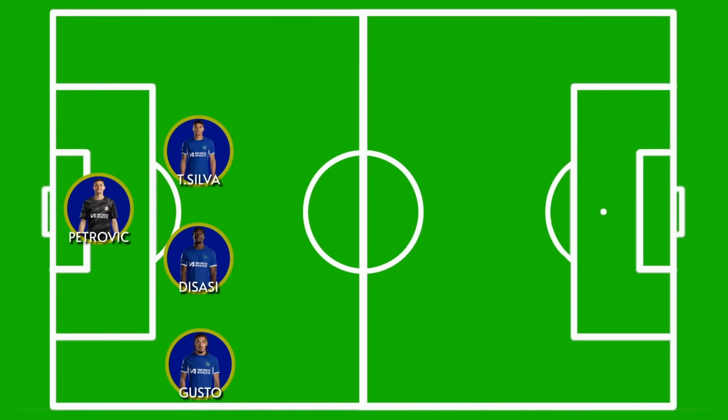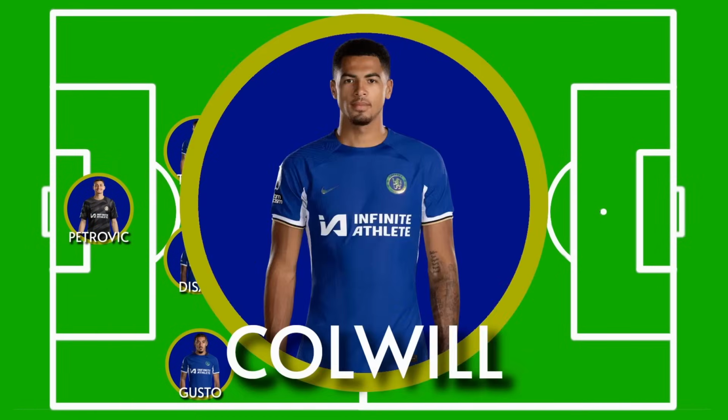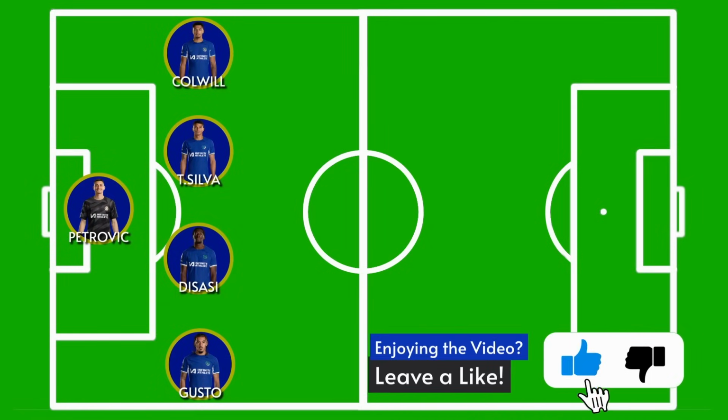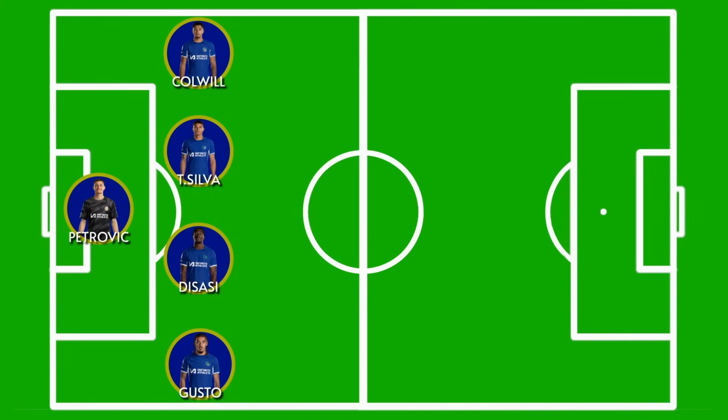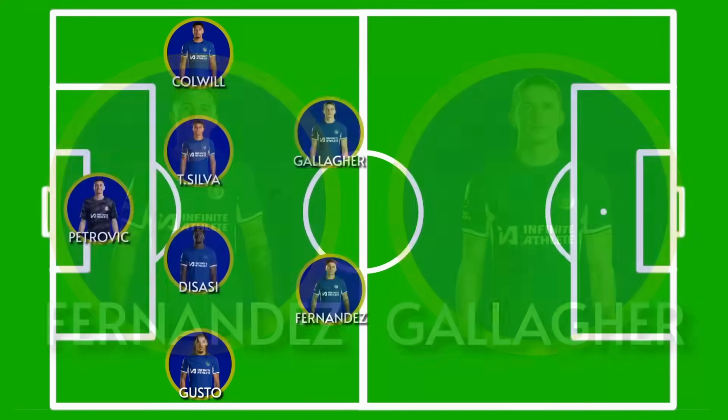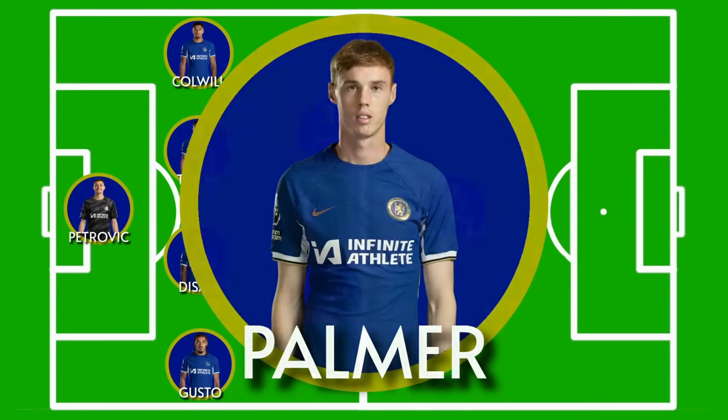Finally, in the left-back position, I will be shifting Levi Colwill over, so he retains his place just in a different position. Moving into the midfield, this will be really tricky because apart from Lavia, all of our starting midfielders are fit at the moment. However, I think the solution that Poch will go with is Enzo Fernandez and Conor Gallagher in the deeper roles, and Cole Palmer in the more advanced role.